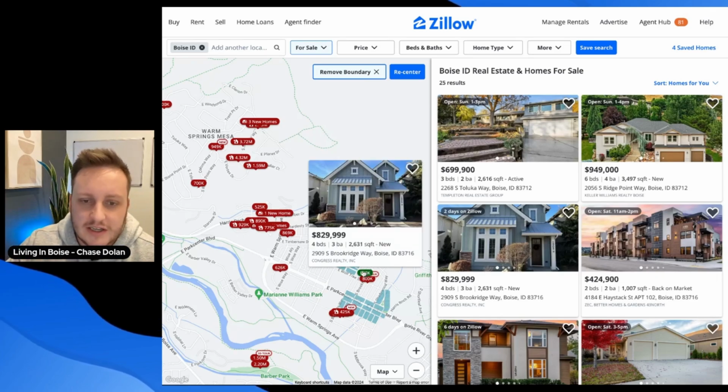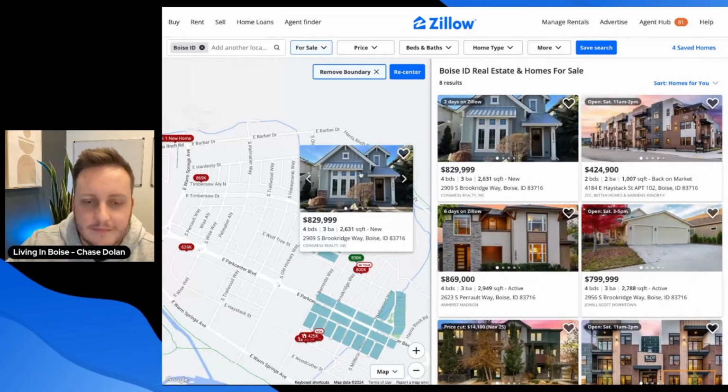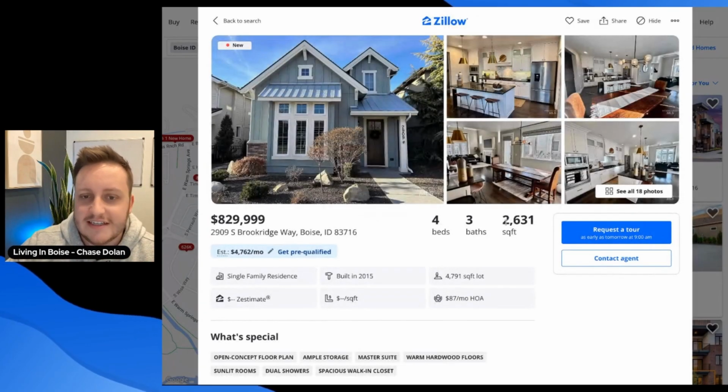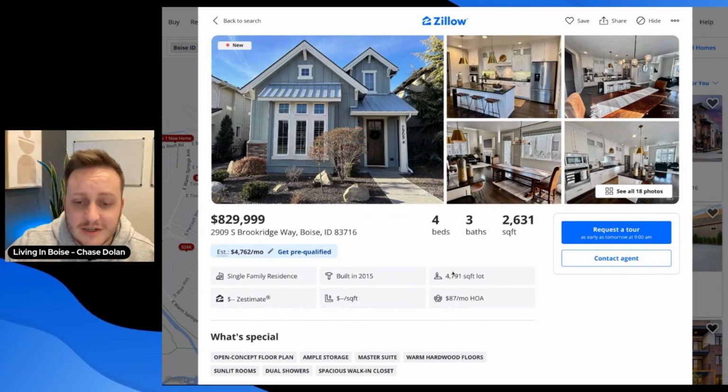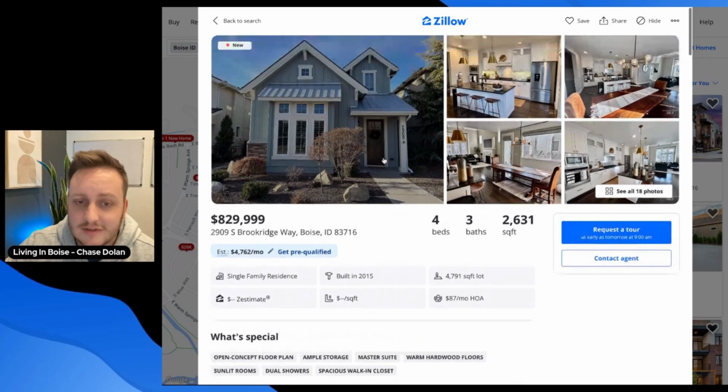So as we take a look here, you're going to see kind of in downtown Harris Ranch, I guess I'll call it. You're going to see this is a 2,600 square foot home, but it's on only a 4,700 square foot lot. No garage on the front.